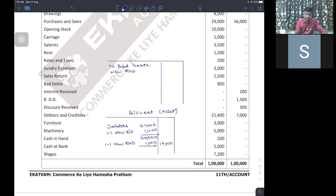New RDD that you have created now is 1,000. Bad debts, old as well as new. That means those given in the trial balance as well as those given in the additional adjustments. So that will be 800, that's the bad debts already given, plus 1,400, the bad debts which are new now. That is 2,200. And less old RDD, the RDD which is given in the trial balance is called old RDD, rupees 1,500. So in the P&L account on the outer side, you'll be having 1,700. Is it right? I hope the presentation is clear for everyone. So balance of debtors is 19,000.